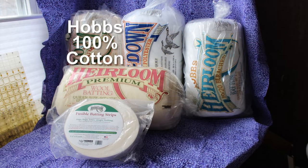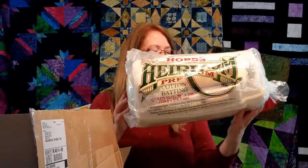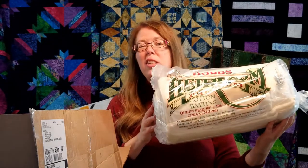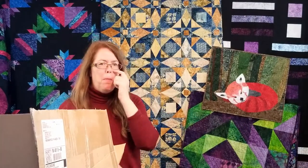This is their 100% cotton batting. I love it. If they didn't have the 80/20, this would be my favorite, but it is my second favorite. I'm making a quilt top with all natural materials, so using all natural materials as the batting is something I really enjoy. And this does not shrink terribly much, even though it's 100% cotton. It shrinks just enough to give your quilt a nice gently washed look like this or this. Nothing that's really too crinkly.